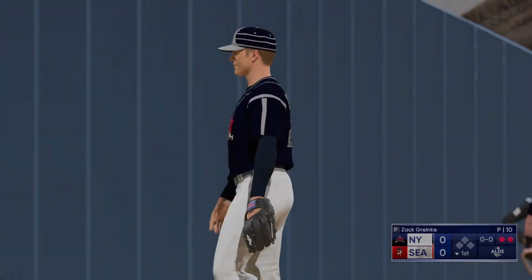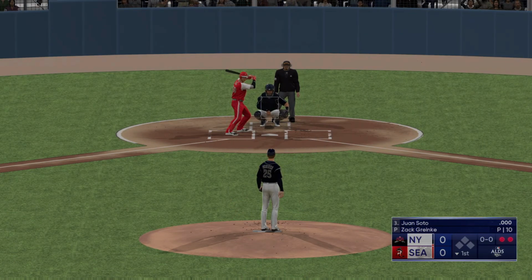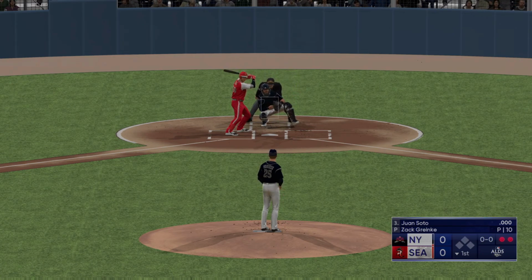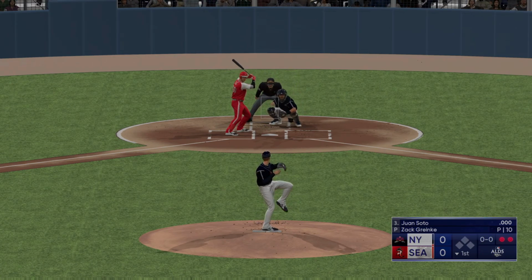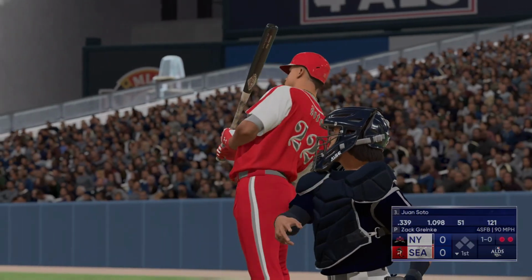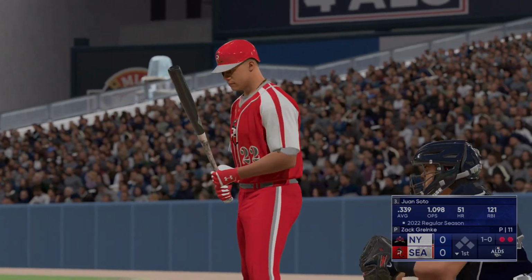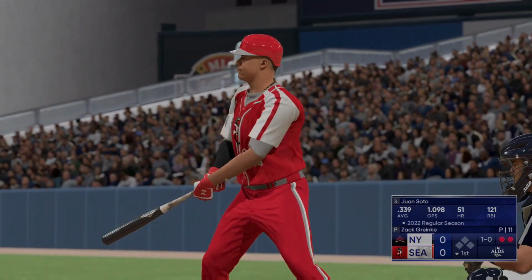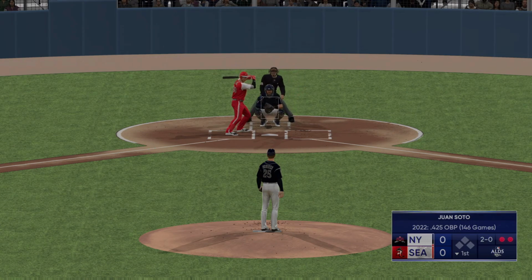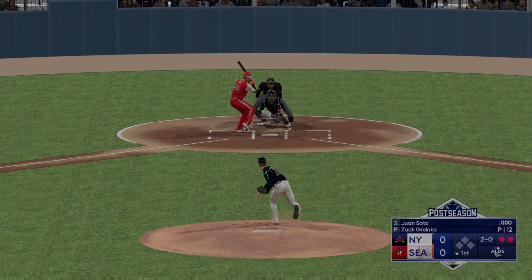And that's Andrew Benintendi taking strike 3 at the knees. Good pitch by Zach Greinke. And here now is the American League MVP, Juan Soto. The numbers that he had this year speak for themselves. .339 average, nearly a 1.1 OPS with 51 homers and 121 RBIs. So, definitely an MVP-like year.